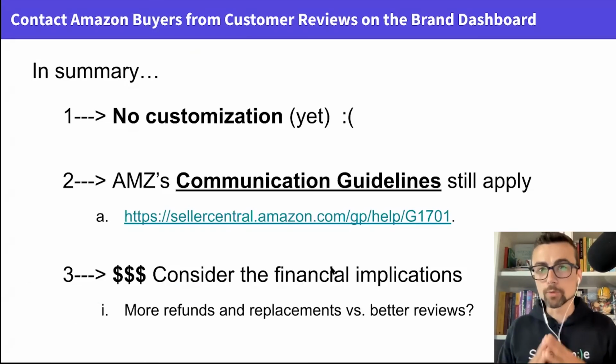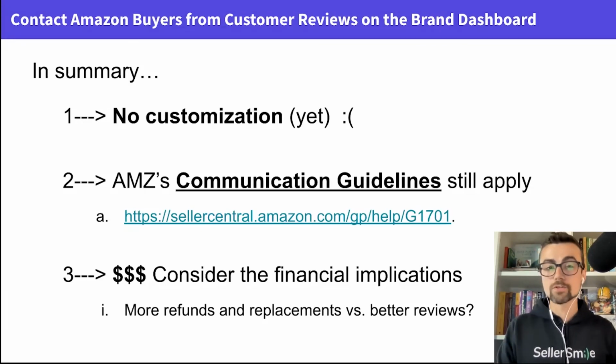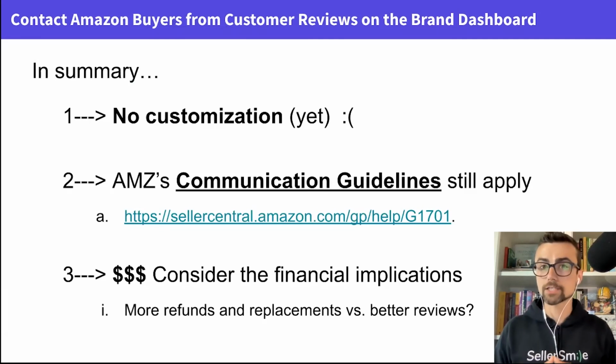In summary, we're really happy to see this new feature. There's three main takeaways. Number one, there's no customization yet. This is probably a better experience to reduce spam emails and abuse by other sellers. But in this case, less of a chance for a brand to make a personal connection with their customer.